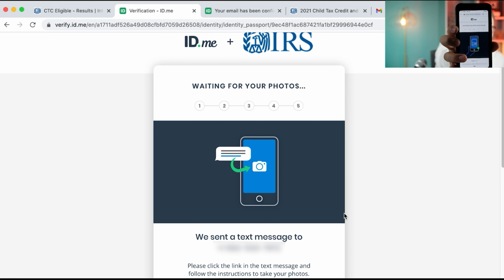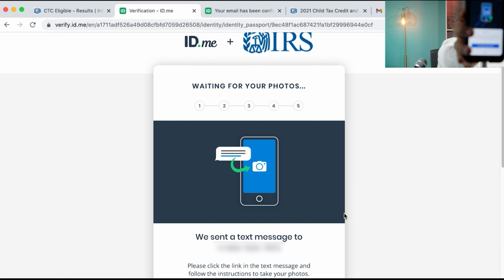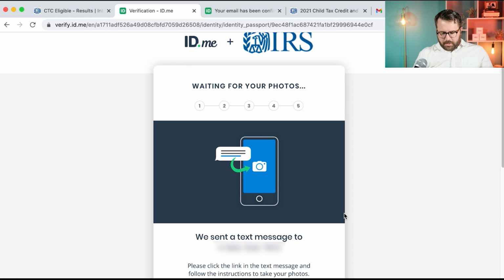Okay, so now what I'm going to do is click that button down there that says I'm ready to take photo. And then I'm going to bust out my passport here, and I'm going to take a photo of my passport in the app. Okay.